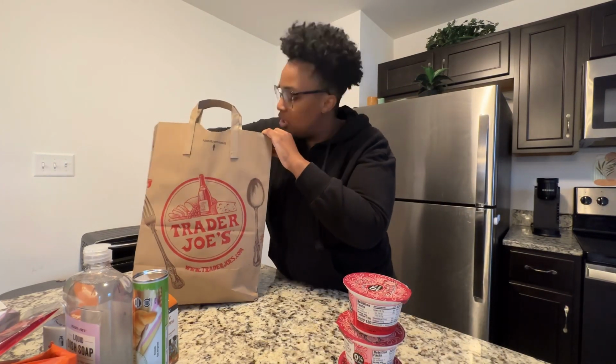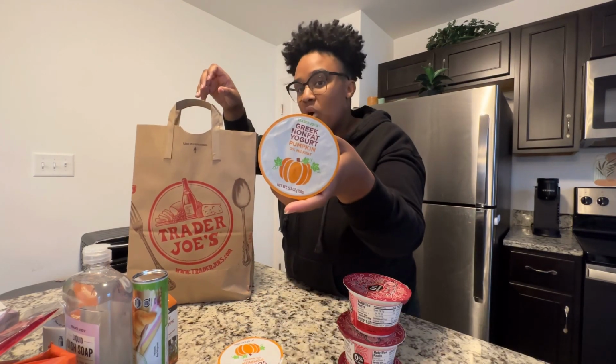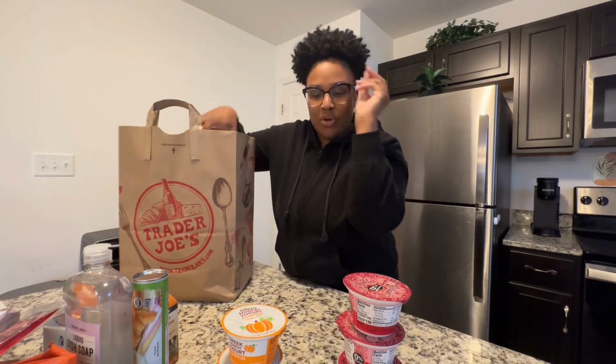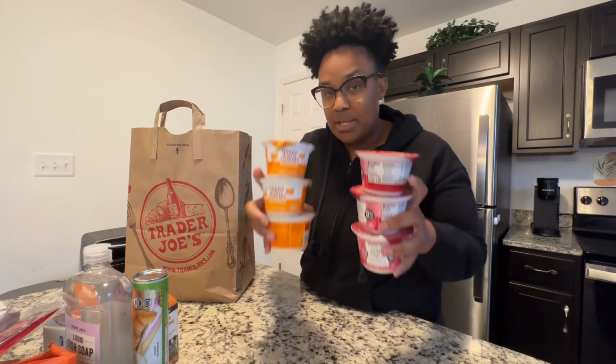And y'all, they had pumpkin, so y'all know how to do it with the pumpkin because I absolutely love pumpkin. So I got three of these. Also, I may add some, you know, pumpkin, what do you call it, pumpkin sprinkles on them, or I may do some cinnamon and make it like a whole pumpkin treat. So this basically ends the haul.